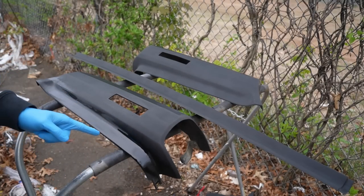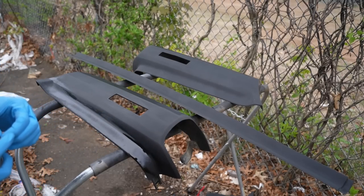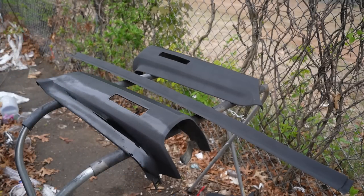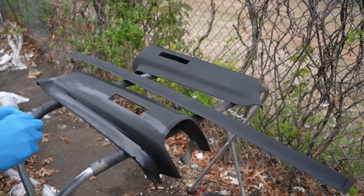Oh my God, it's dripping already. What the hell happened? Why did it spray so crooked? Why is it spraying like that? Oh my God, it's because I turned the tip. I'm so stupid. I turned the tip.